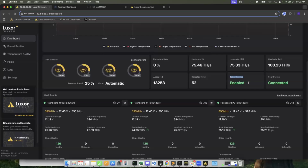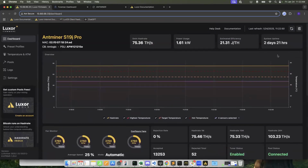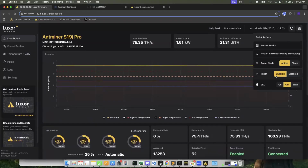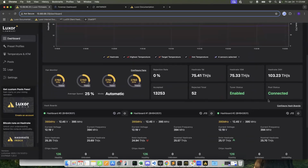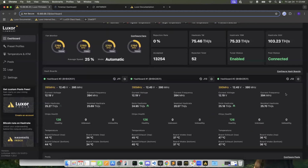Tuner status. Note, this is not a button. This just tells you if it's on or off. The button is actually up here, right there. So I can turn on the tuner, turn off the tuner. I can set it to sleep. I can restart the mining process. I can reboot the device and blink the LED, what have you. But this is where you see whether or not it's enabled, and then you've got your pool status.